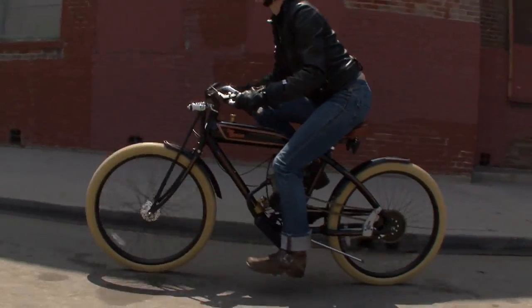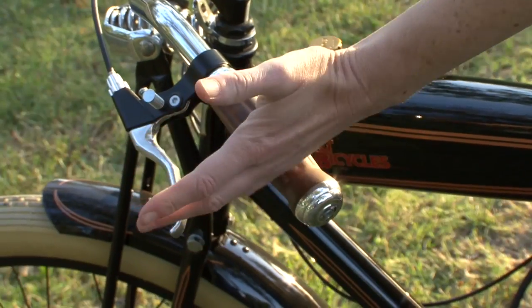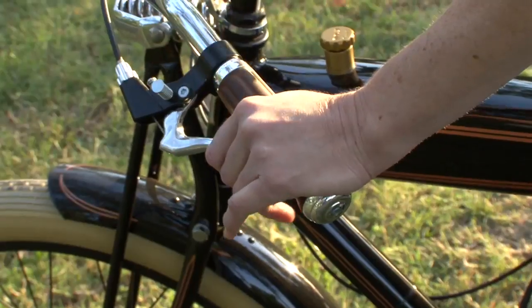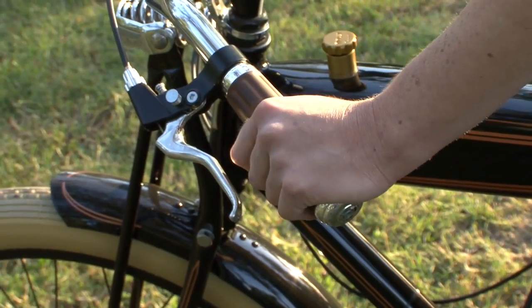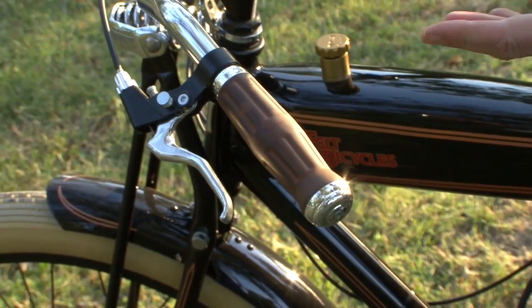In true vintage fashion, there is no starter on this bike. You gotta pedal and pop the clutch. There are no gears. There's no neutral on this bike because there's no transmission. So if you want to ride this as a bicycle, you just push this in and then you can ride it without having to bust your left hand.